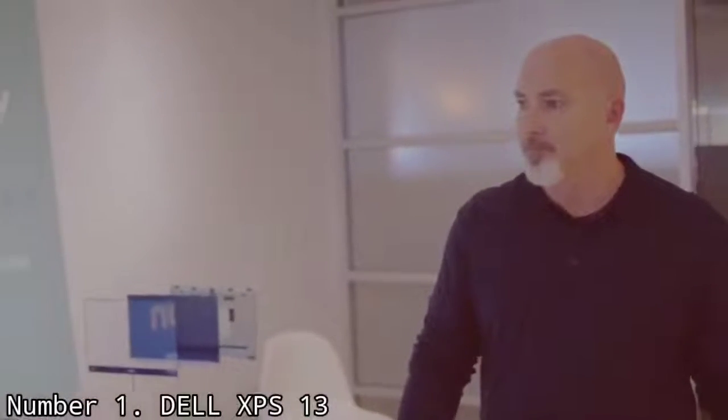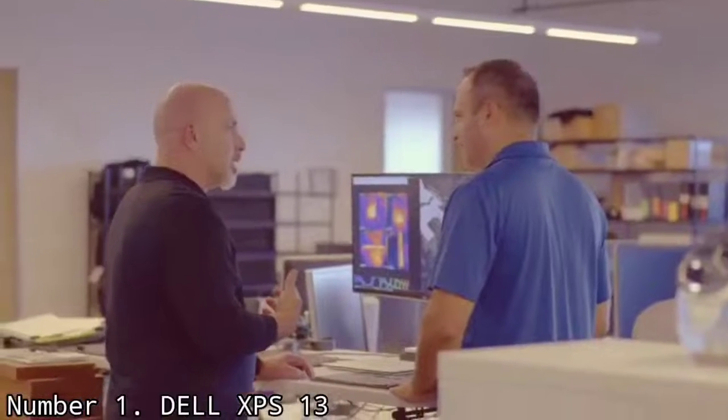Number 1. Dell XPS 13. The Dell XPS 13 series has consistently wowed us here at T3, and the latest version of the laptop continues the trend. It's powerful, supremely well built, and compact, so just about everything you could possibly want in your search for the best Dell laptop around at the moment.